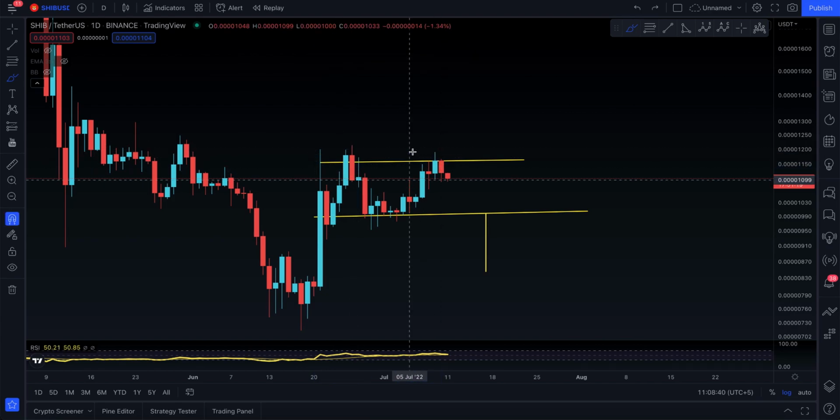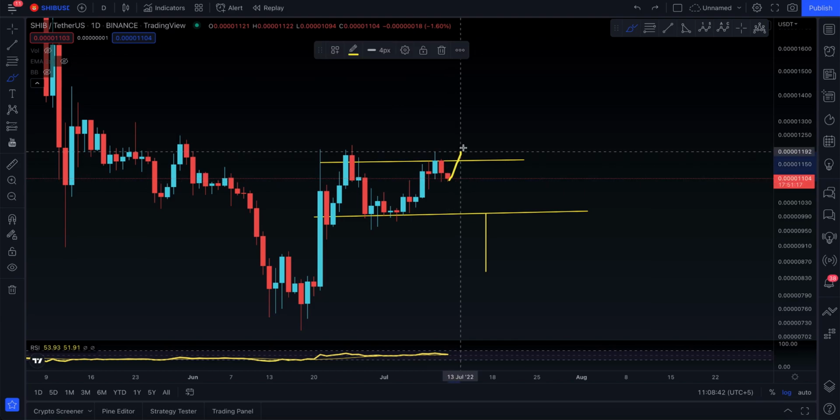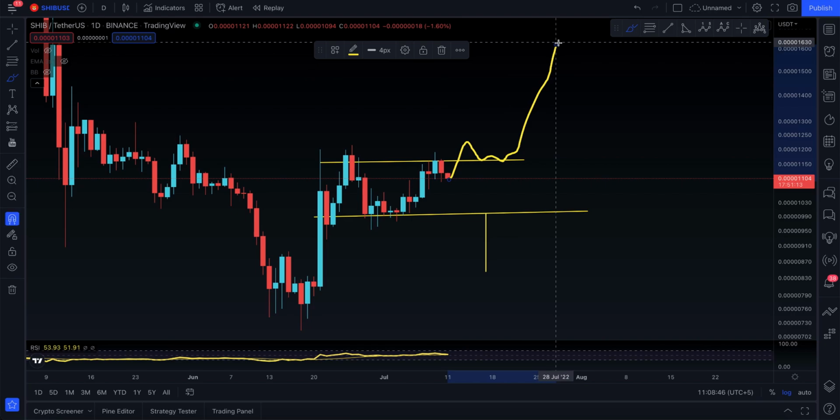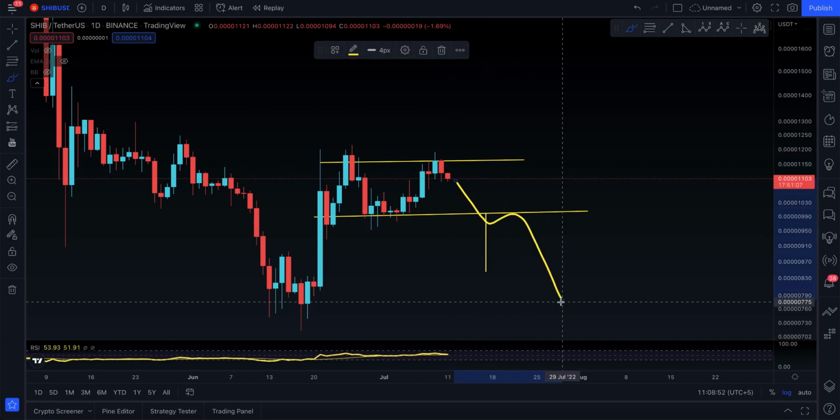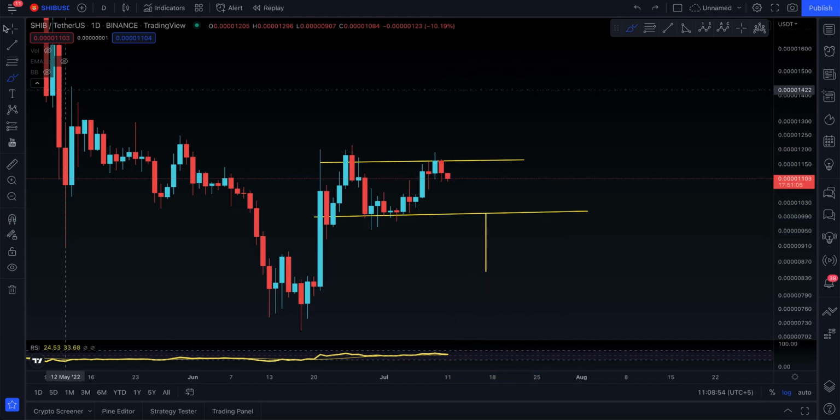So if anyhow on the daily it starts to come up here, takes out this level, backtests this level, then you're looking to actually continue higher. Otherwise, right now this can end up being a double top, come down here, lose this level, and that's it. That's a dump to the downside.